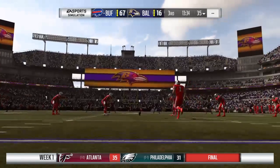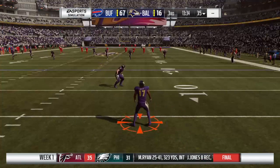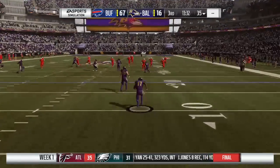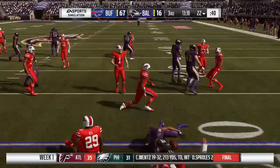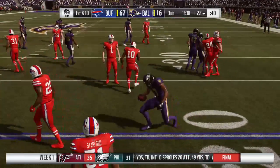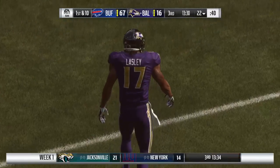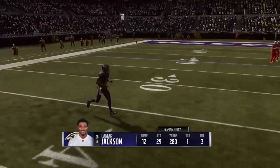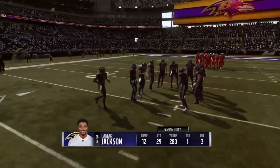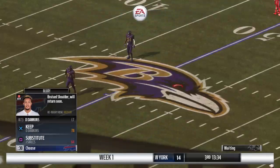Now after the made field goal, here's Sebastian Janikowski to kick it away. This is taken at his 4, and he'll get it up past the 20 to the 22-yard line. The Ravens offense getting ready now for their first possession of the second half. They trail, offense's first time to touch the ball in quarter 3, and we'll see what they can do.